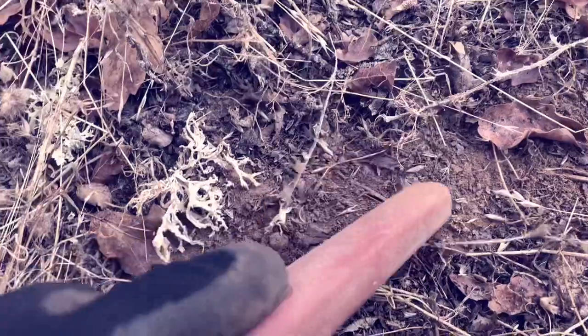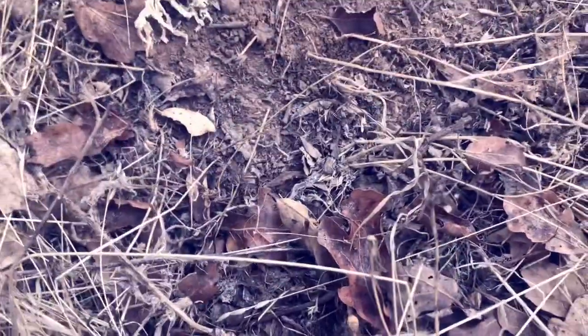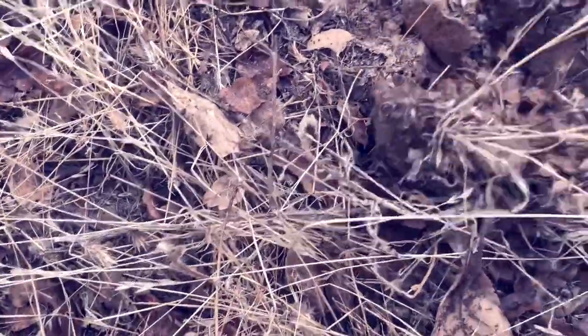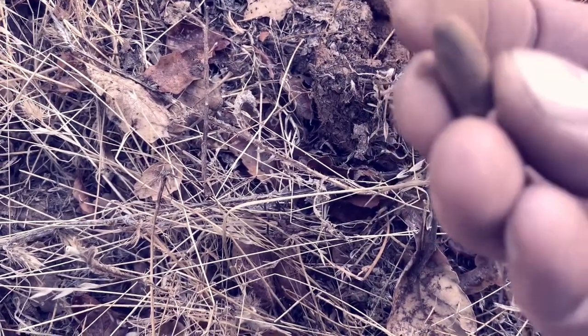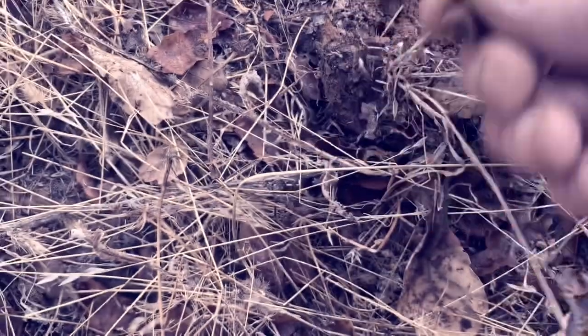Got a signal here. It's bouncing 15-17. Not too deep. Right there. See what we got. I'm thinking shotgun shell. Nope, it's a bullet. Here we go. Looks almost like a 30 caliber. Little guy. Okay, that's cool.